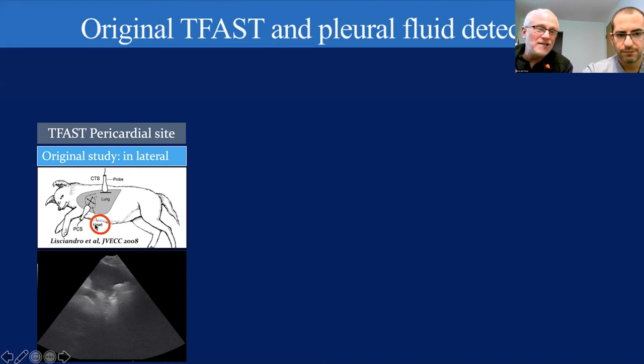Yes, and that is essentially going to be one of the four sites that TFAST looked at in that original study, which is the pericardial site. And if we come in at the level of the heart from underneath the patient, we can see right here, nice still, pleural effusion and pericardial effusion. Yeah. Great spot to put the probe in the original study with patients in right lateral recumbency.